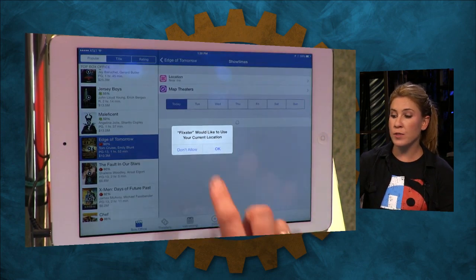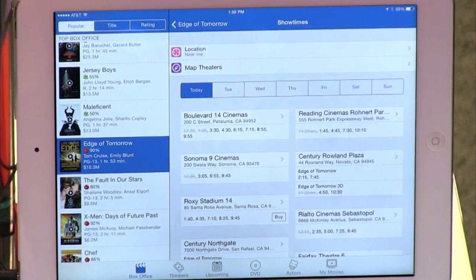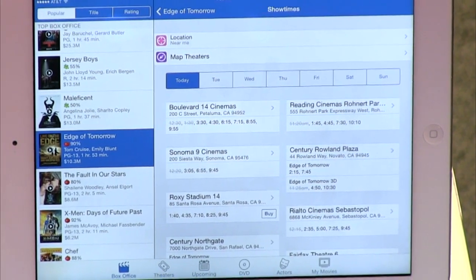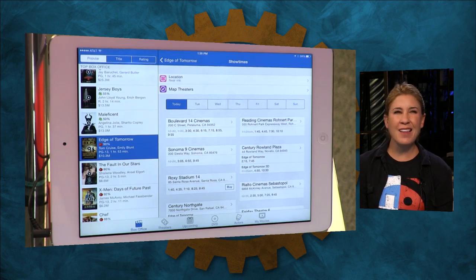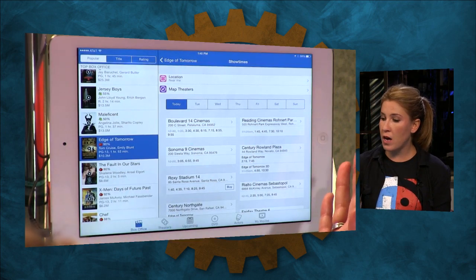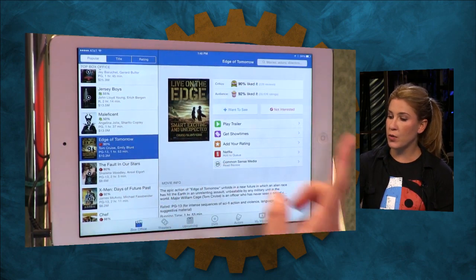You can get showtimes, which is always really helpful for me because there are a few theaters in my vicinity. Of course, it's looking at Petaluma because that's where we are right now. But when I'm home in San Francisco, there's a theater that's really close to me, but it's not my favorite one. So I like to know what my options are. Is it in the theater that I really like, or is it that kind of junky place down the street? Obviously, I have my favorites. Yeah. In a lot of places, so you can see that.